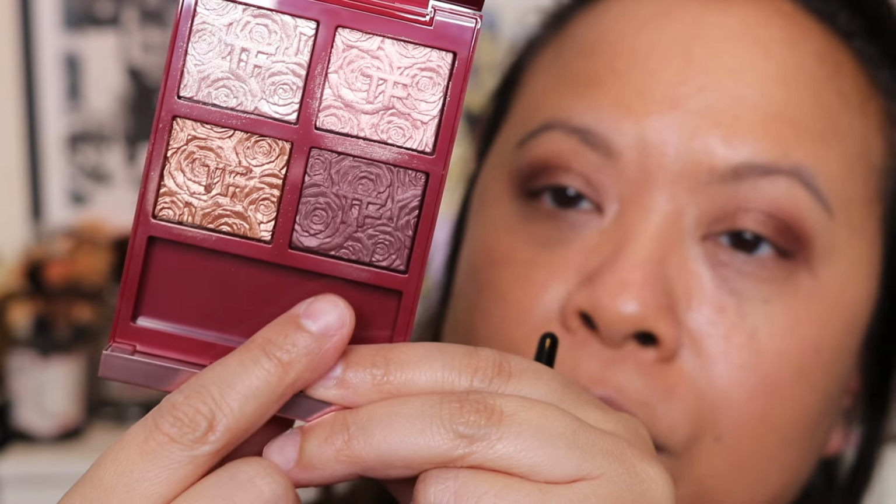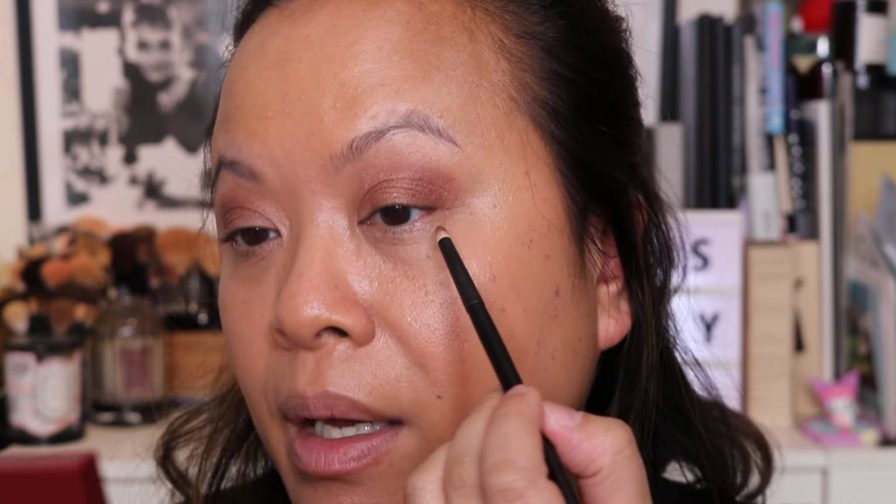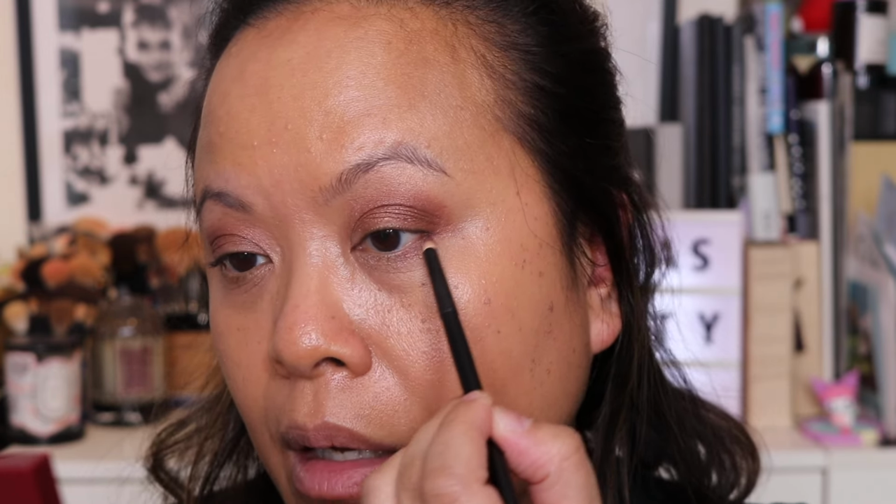I think I'm going to take this shade and put it on the lower lash line. I've got a thinner brush, which is the Refa 03 brush. And I'm just going to put it on the lower part of my eye, just to add a bit of depth. I like the fact that there is a darker shade in here.